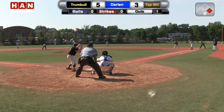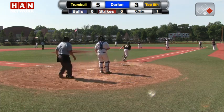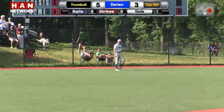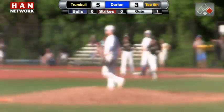Now from the stretch, we're in the 5th. Brereton checks, brings it home. Fastball is roped to right. Turning and making the catch. It wasn't easy out there for Schmidt, but he puts it away. Retreating Tuccinardi. There's 1 on and 2 out.